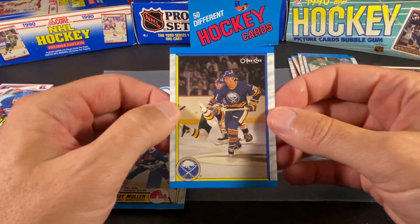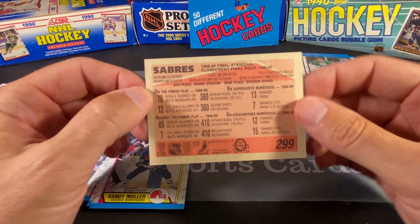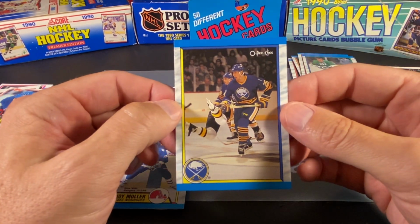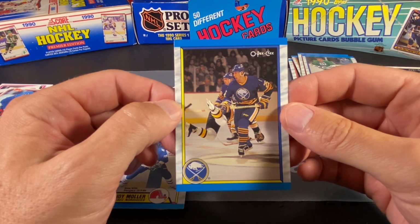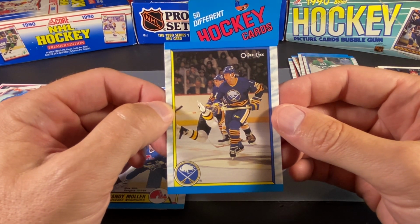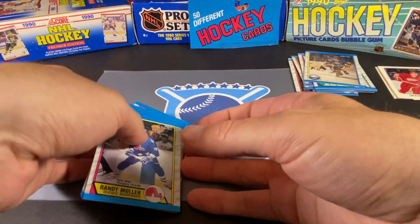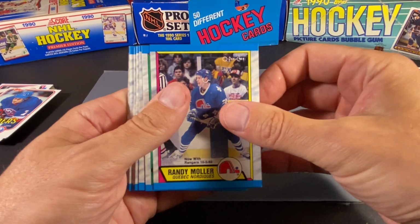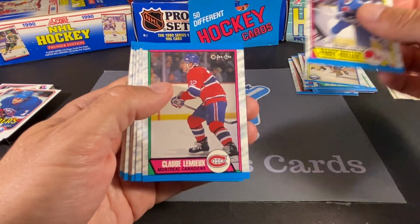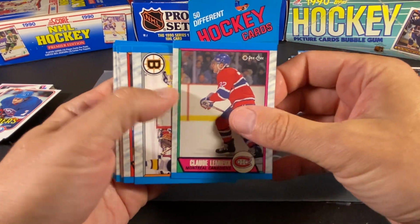This is an interesting card. Is this intentional? Yeah, it must be. Sabres team card. I don't remember them having a blank look in the front. But then again, that Ranger card might have been blank too. But that looks like Dave Andreychuk, that's for sure. We got Randy Moeller. It says now with the Rangers. Claude Lemieux. I wasn't exactly a huge fan of his.